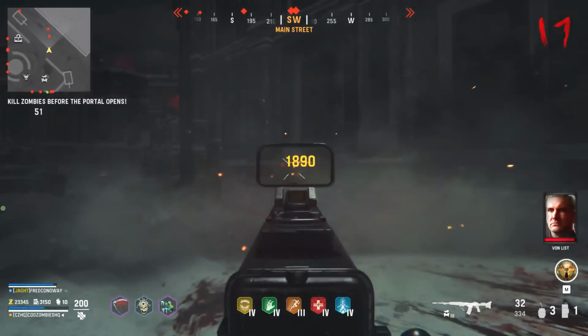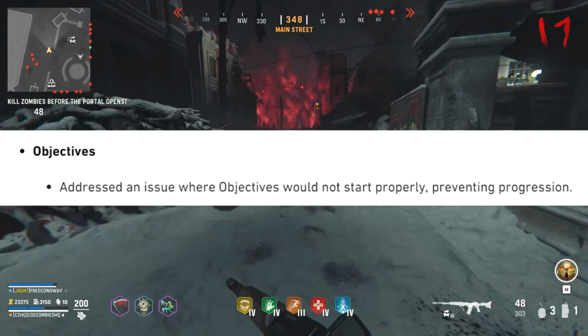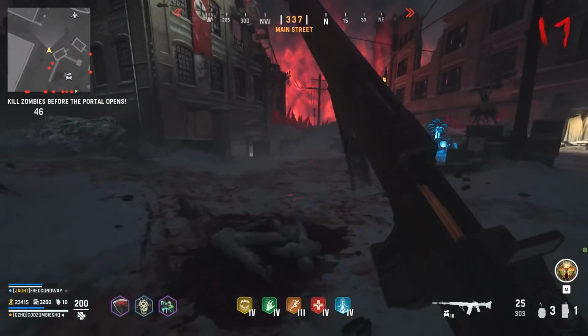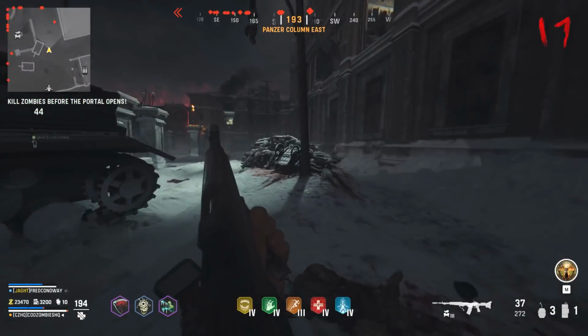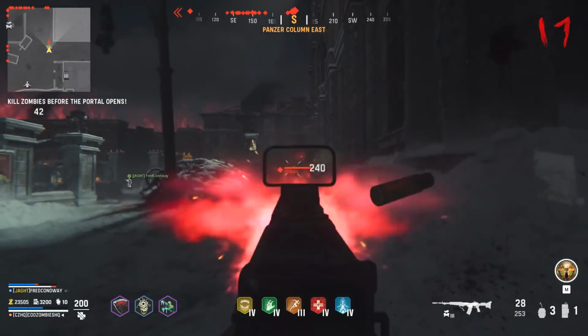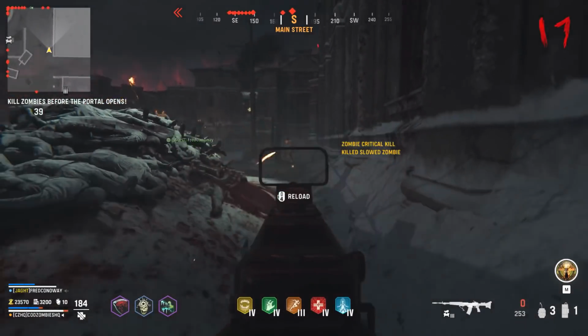Next, Treyarch also says that they've addressed an issue where objectives would not start properly, preventing progression. So basically, if you encountered this issue where one of your objectives just straight up wouldn't start, your game would be straight up over. Treyarch has since fixed that, in a big progression fix for everybody trying to go for camos, or if you're just trying to use this for the very first time in the zombies mode.